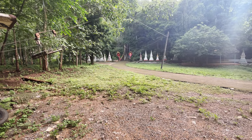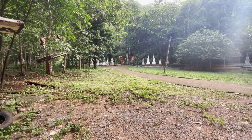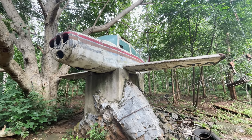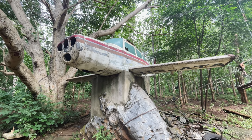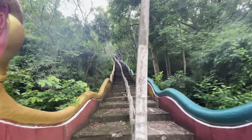We just parked up the car at the foot of the stairs that are going to take us up to the big Buddha. And the first thing we saw on our left is the wreck of this old aeroplane. Your guess is as good as mine. Right, I think we're talking about 400 steps or something. Let's go.